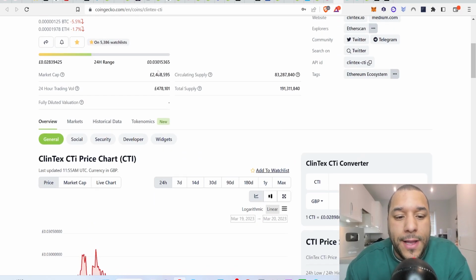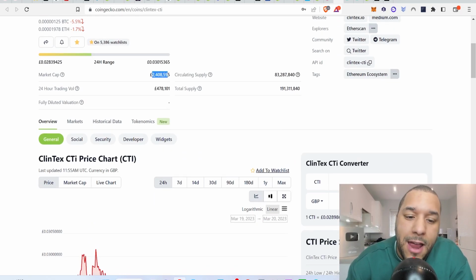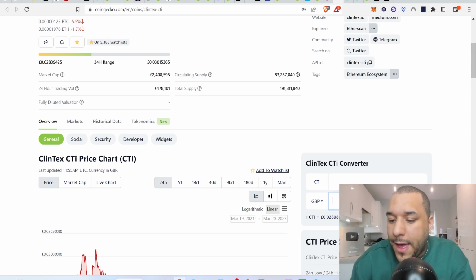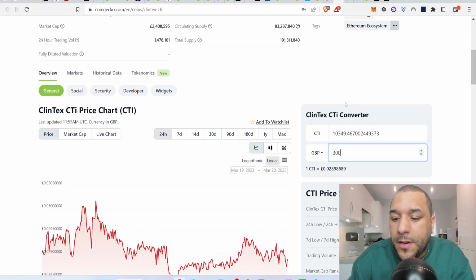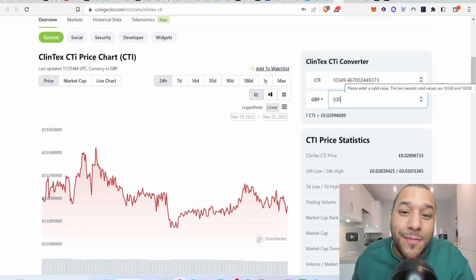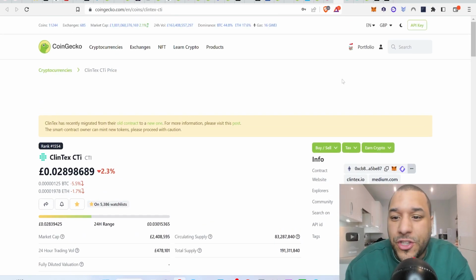The great thing with coins that are so low in market cap like this, yes, the high risk, but high reward, is that you can bag a lot more. So what might cost you like 300 quid today, 10,300 coins, might cost someone 4 or 5 grand down the line. So this is why it's good to get in and pay attention now.